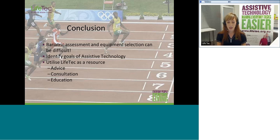Utilising LifeTec as a resource. So we have thousands of products on our database and can assist you to find something suitable for your client. We can provide advice, so this might be on the inquiries line, also our display centres in Brisbane and Townsville. We can do individual consultations, so we can do this in-centre, in the client's home or on outreach. And education, so looking at our workshops, there'll be more information on our website for that one.